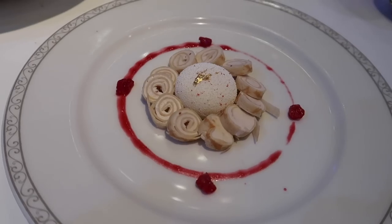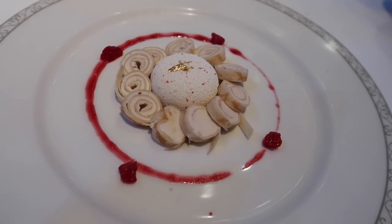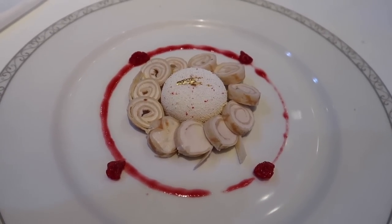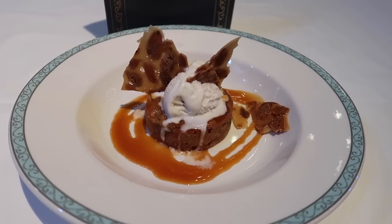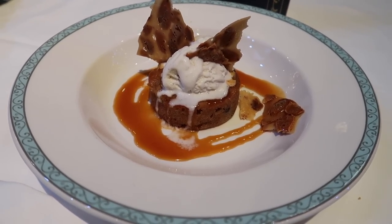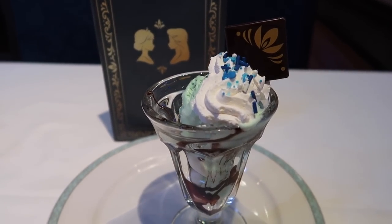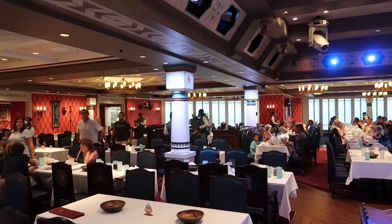It's very cute. Our desserts have arrived, and take a look at this. This is the Norwegian pancake roulade. It's a pancake, lingonberry jam, white chocolate cheesecake. This presentation is incredible. Oh my God. And this over here is the apple cake with caramel sauce, vanilla bean ice cream, Florentine, almond crunch. And this is Elsa's Coronation Sundae, mint chocolate chip ice cream, marshmallows, fresh whipped cream, and snowflakes.